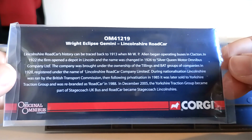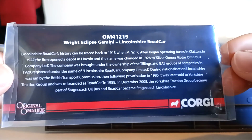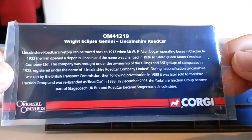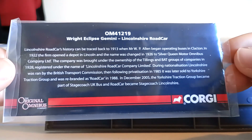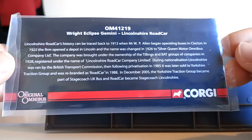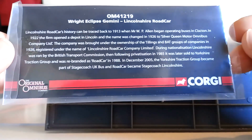OM41219. It says Lincolnshire's road car history can be traced back to 1913, when Mr. W.P. Allen began operating buses in Clacton. In 1922, the firm opened a depot in Lincoln, and the name was changed in 1926 to Silver Queen Motor Omnibus Company Limited. The company was brought under the ownership of the Tillings and BAT groups of companies in 1928, registered under the name of Lincolnshire Road Car Company Limited.